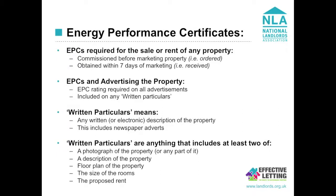And whatever you do, don't forget the energy performance certificate. The EPC is required in all adverts, even ads in your local paper or corner shop window, and the EPC chart needs to be included on all written particulars. A written particular is any description of the property which includes any two of a photograph of the property, a description of the property, a floor plan, the size of the rooms, or the proposed rent.